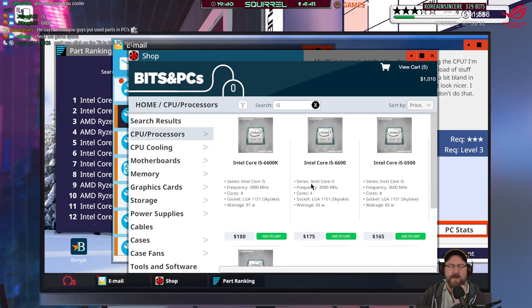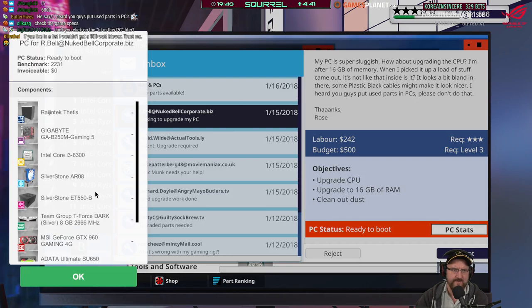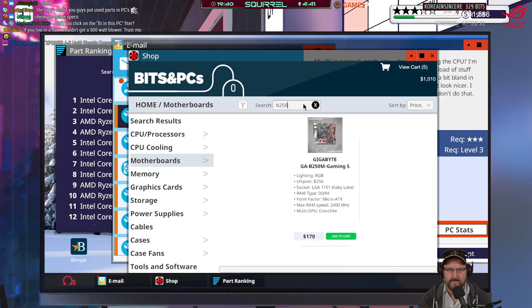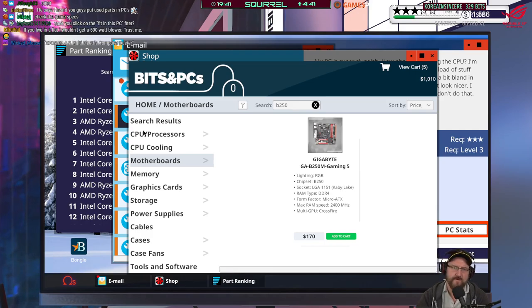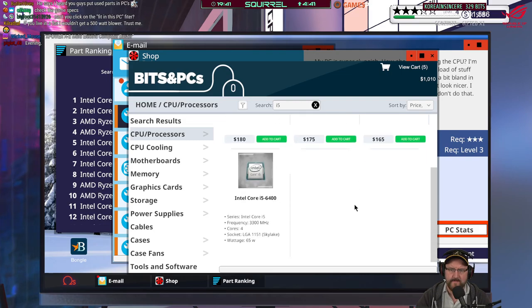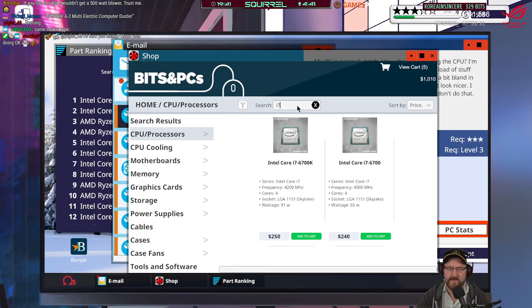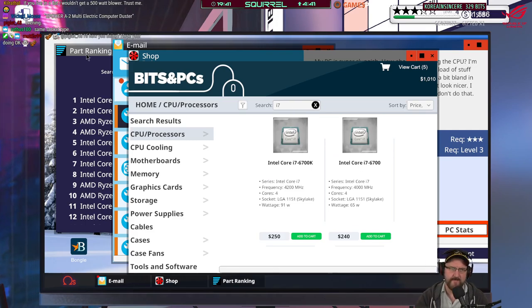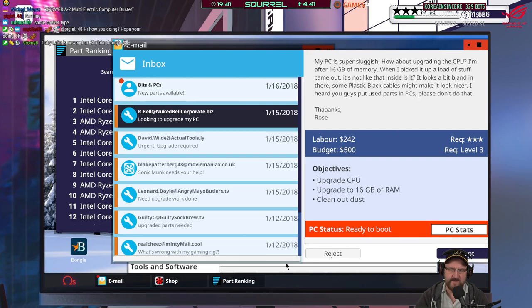i5-6600, that's a Skylake. Oh, wait, hang on. What motherboard's he got? It's a Gigabyte B250M Gaming 5. That's a Kaby Lake. Socket LGA1151. It's the same socket. My i7 is the same socket as well. For the budget he's got, we could stick an i7 in there. Put an i7 6700K in there for 250. He's got like a $500 budget, this guy. He's only spent 80.